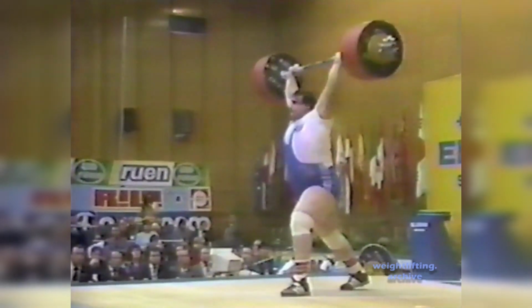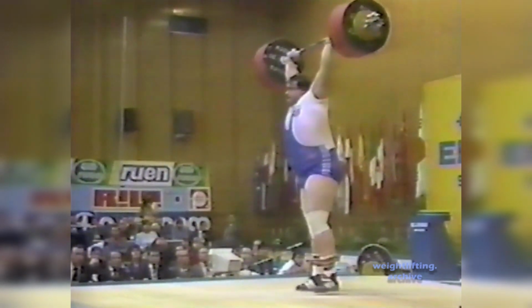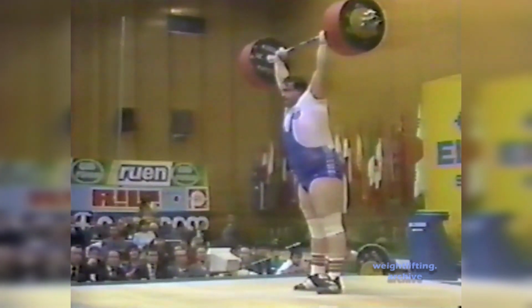A slight dip of the knees and he snaps the weight. He uses the recoil of the bar. It's a beautifully done jerk.